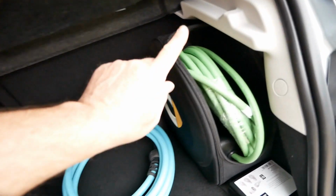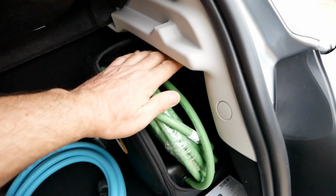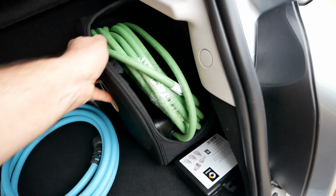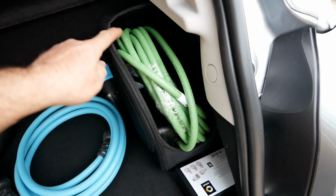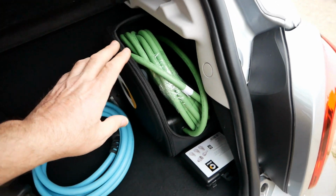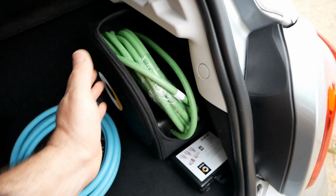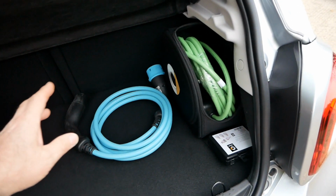The one thing I do like is the storage bag you get for the cables from Smart. It's clipped up at the top, and it's got some Velcro at the bottom, so it's fixed to the side of the boot, and it's not zipped. And that's actually a great idea because it allows you to pull a cable out properly, and you're more likely to use it. You can fit both cables in there, and it just keeps your cables flat against the side of the boot, so you're not using up boot space.